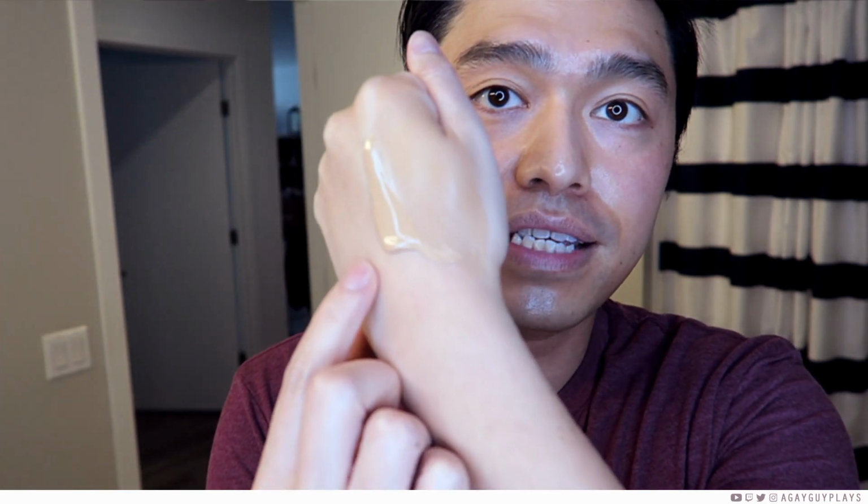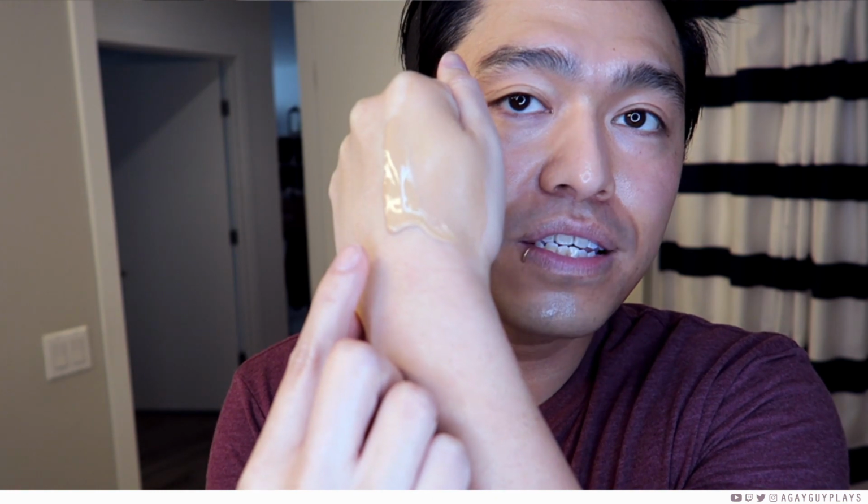I really should be using it in C3, but the number 1 thing you should know about this is it does slightly oxidize. I don't know if you can see it on my hand, but this is the color of the normal one, and then it darkens up just half a shade darker. Now, one thing you'll notice is this is really liquidy. This is kind of thicker.